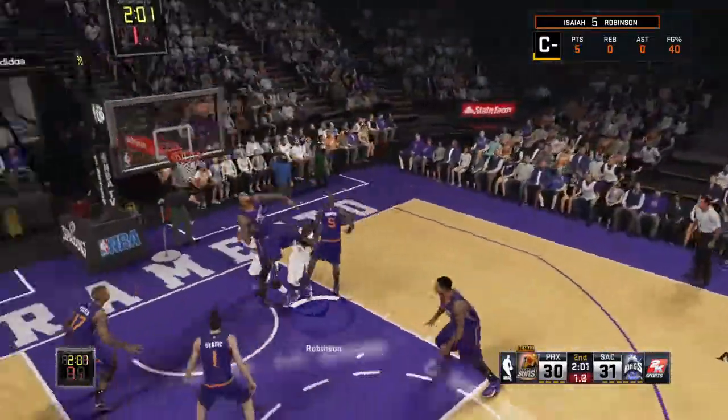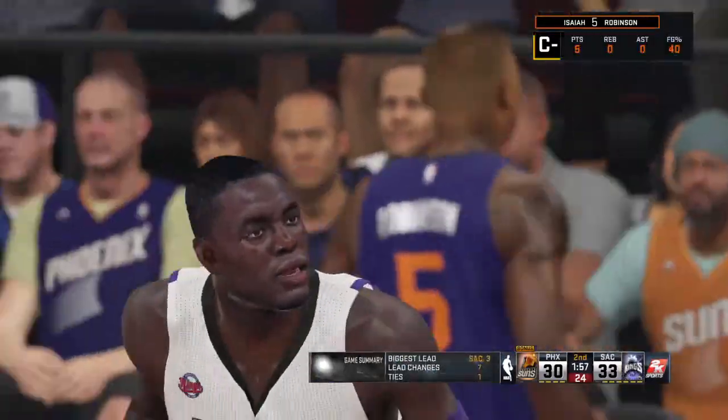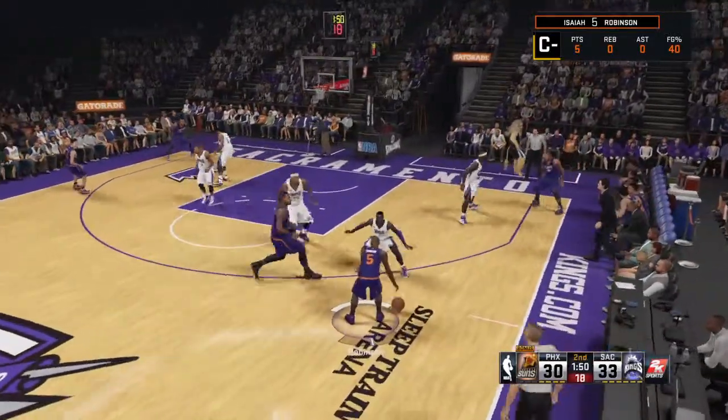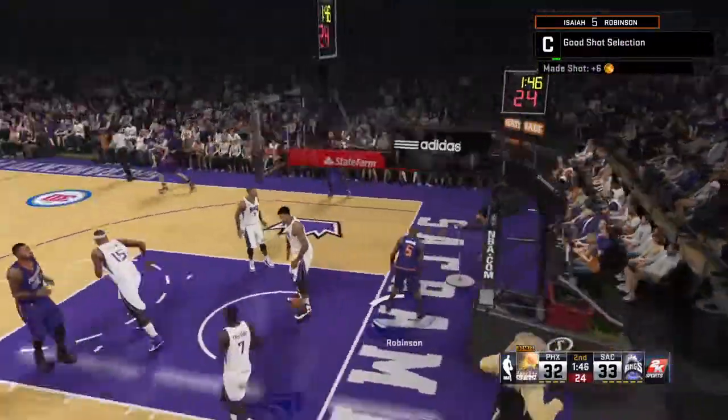A drive by Collison. That's good. Collison's got 9. He got off to a slow start. It took him a little while to get into the flow of this game, but he's turned it on here in the second. There's the pick. Up off the screen and finished off by Robinson.